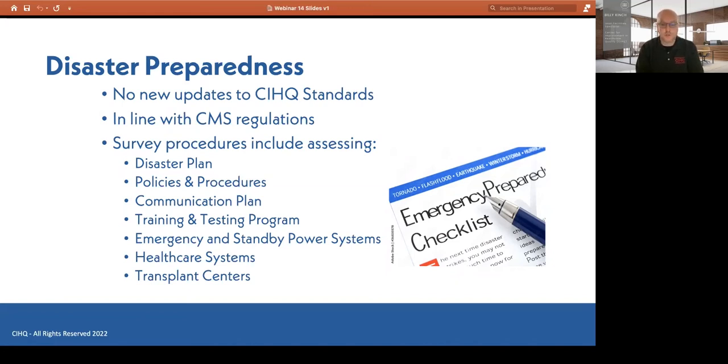We'll take a look at your emergency standby power systems, make sure they were installed and implemented according to NFPA 99 and NFPA 110 standards for that. So existing, you have what you have. Anything that's new, we just want to make sure that those are installed to those new requirements.